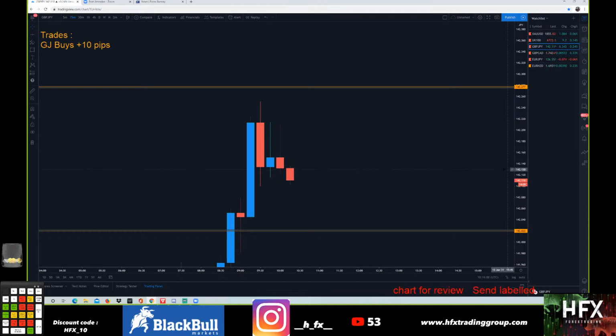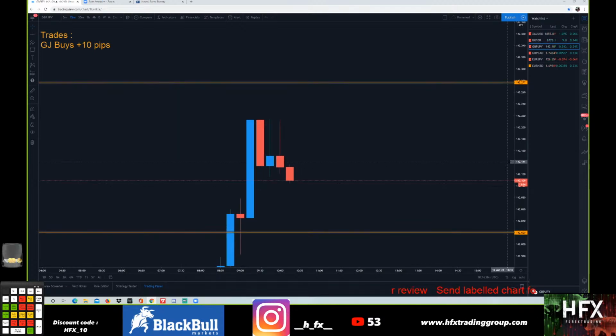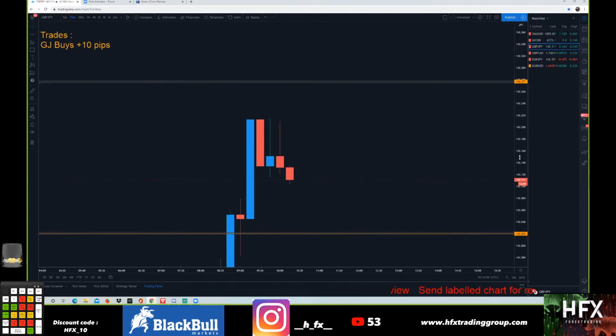Is Black Bull Markets regulated? Yeah, they're regulated in New Zealand, but with regulated and non-regulated, it differs. Let's say you go for someone like FXCM, they're a heavily regulated UK broker, so they'll require a lot more mandatory things and whatnot. But it's not like Black Bull are unregulated.